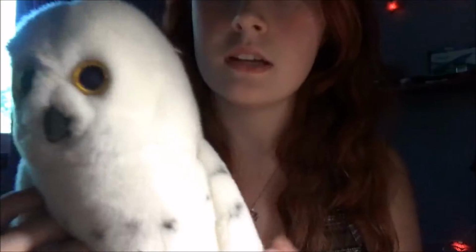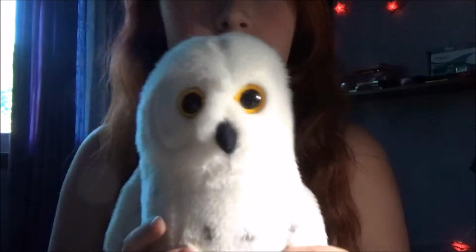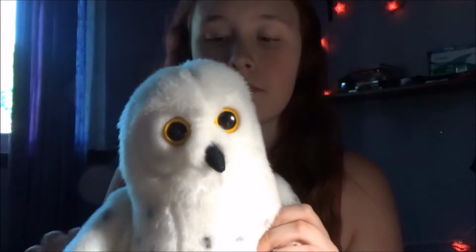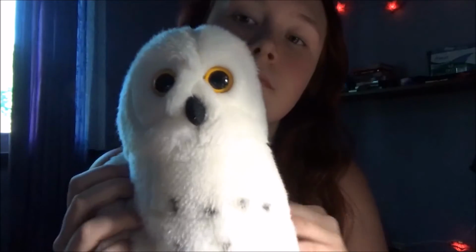Yeah. Oh yeah, he's very soft. He's very friendly. Not too playful, but I don't know how playful owls generally are. But he is definitely very friendly, very tame, very pretty. Here's one you can feel. Very soft.